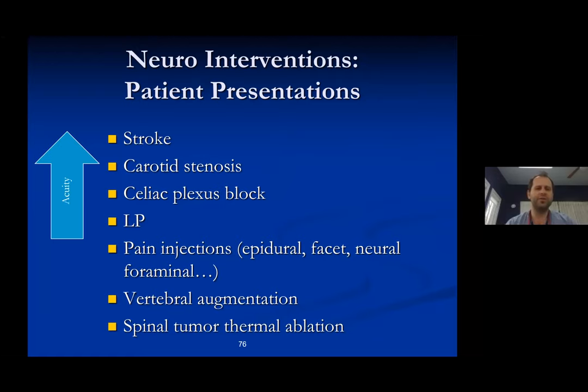Briefly, neurointerventions. I don't perform them, but many of our colleagues do. Stroke interventions, patients who have typically ischemic stroke. You can treat carotid stenosis, placing stents, but there's also bread and butter kind of pain management that is involved in this kind of organ system, where we do celiac plexus blocks, pain injections, whether they be epidural injections, facet injections. We can do vertebral augmentations, which is what I do, spinal tumor thermal ablations, etc.